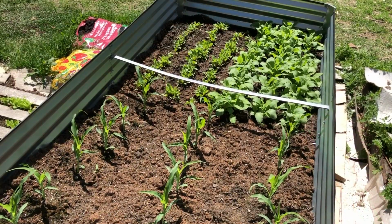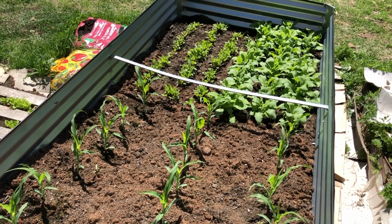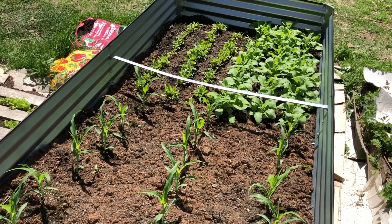The corn is doing very well. Now, I started that in the unheated greenhouse, and they've been out here about a week, I think, and they have more than doubled in size since I planted them out. It's a sweet corn. The variety is peaches and cream.